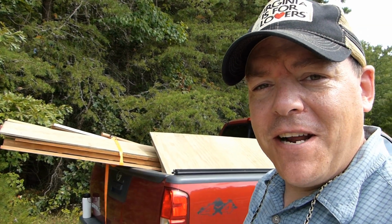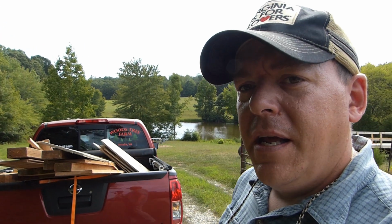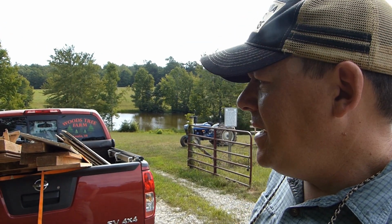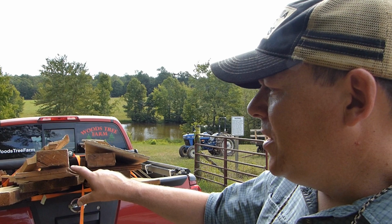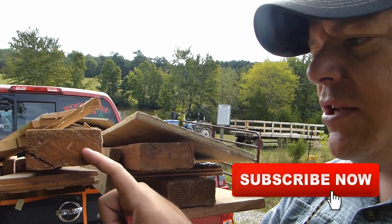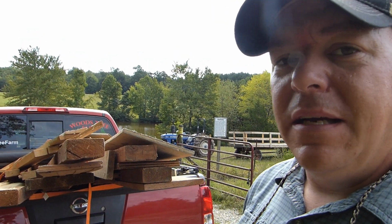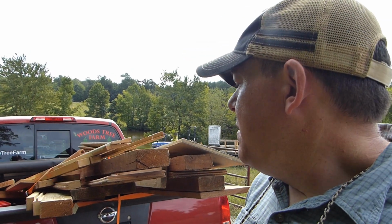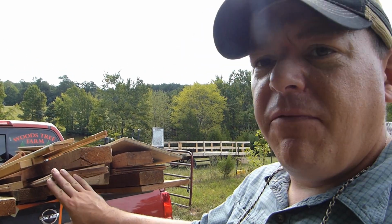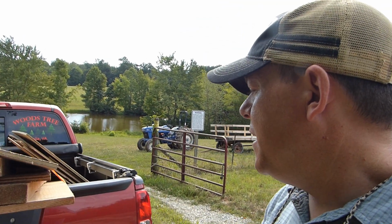Oh, check this out. I've got a truckload of wood that I got for free. Somebody in the neighborhood said, hey, who wants some free wood? We have all this wood in our garage. And I can't pass up some free wood. A lot of it isn't that great, but there are some really old 2x4s in here that are properly 2x4, not like the dimensional lumber. So this stuff's got to be at least 30 years old, maybe more. There's some flooring in here and some tongue and groove, a little bit of plywood.